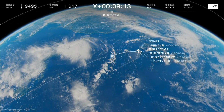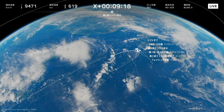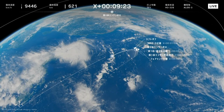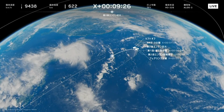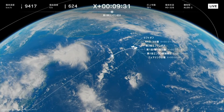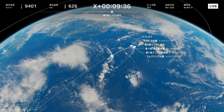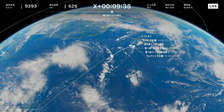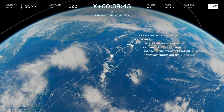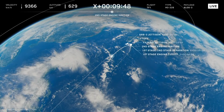So we have not been able to confirm the ignition of the second stage engine. On this FIP or on this CG, the signal for ignition of stage 2 has not come in, and the elevation is at 625 kilometers, but the velocity is coming down. But is this the actual situation? We would like to await updated information. We are confirming the situation right now, and if you could bear with us, as soon as we receive updated information, we will convey that to you.